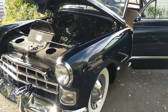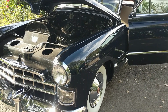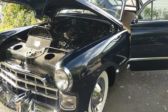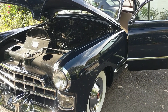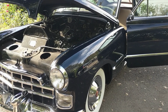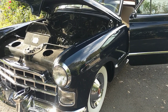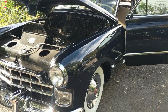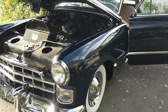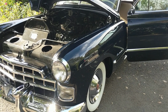This is a frame-off rotisserie complete restoration in the authentic materials, colors, and everything as if it would have left the factory in 1948. Kind of a unique car here. It still belongs to the family that bought it new. So this is a total restoration that they decided to give this car in honor of the family and their grandfather that originally purchased it. So let's start with the car.